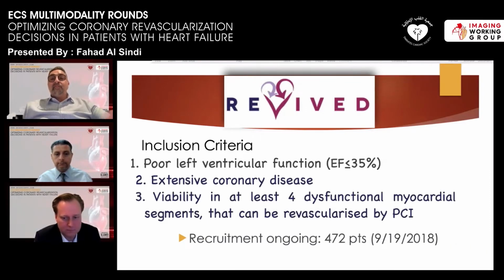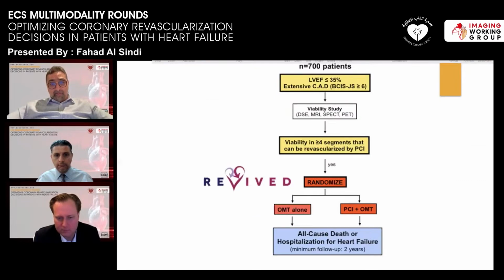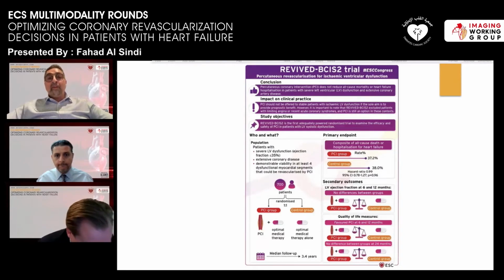And as you can see, this is my slide in 2018, enrolling 400 patients, but the recruitment and follow-up is complete for those patients. The randomization of these patients is for viability as a modality following enrollment, and then deciding whether the patient has more than 4 segments of viability, and then to randomize them to optimum medical therapy and PCI for primary endpoint of all-cause mortality and hospitalization. And this is going to be a very, very interesting and yet pivotal trial in our understanding of ischemic cardiomyopathy.